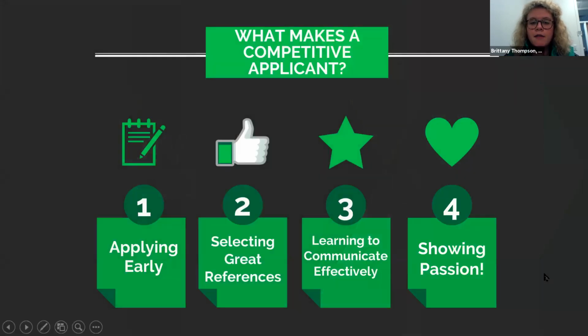So what makes a competitive applicant? Number 1 would be applying early. Number 2 would be selecting great references. Whenever you're applying to a professional program, you definitely want to have great references. And I have to say this every year because it does happen: please do not have your parents write your letter of recommendation, or your grandparents, or a family member, or your best friend, or even someone who doesn't know you that well. Make sure that you select great references, learn to communicate effectively, and then show passion, because as a pharmacist, your goal is to help your patient live a healthier life.